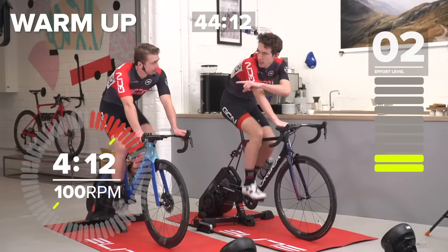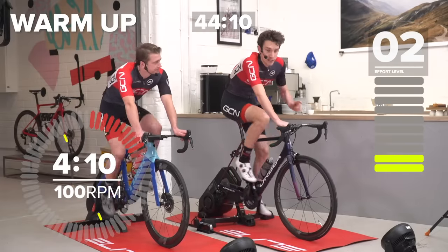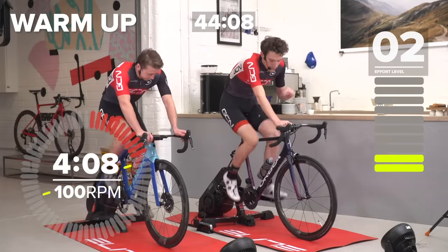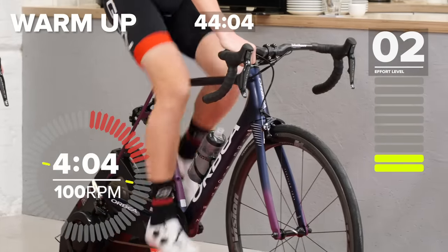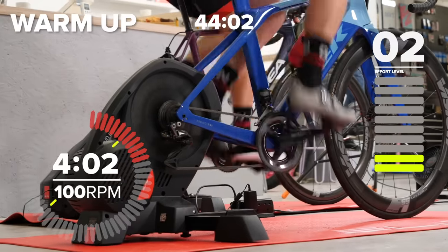Joining me for the ride, we've got James. We're going to be riding on our Elite Turbo trainers. I'm on the Drivo 2. And I'm on the Diretto. And yeah, we're excited to get stuck into this really quite hard session.